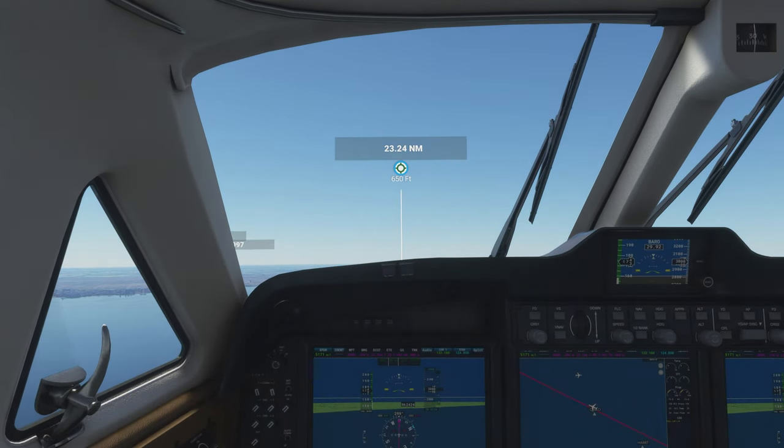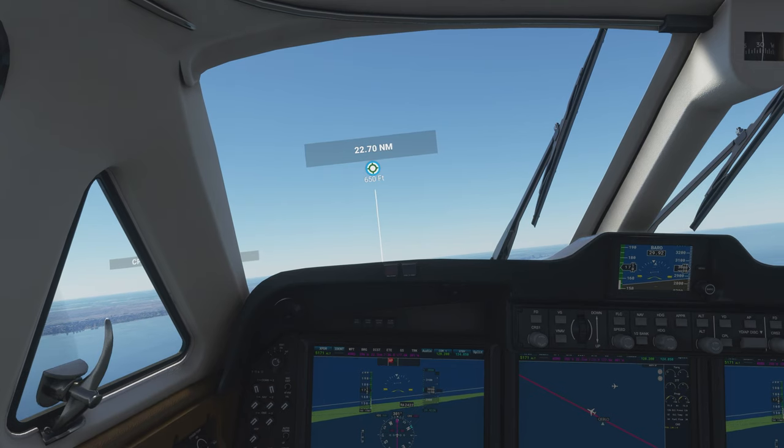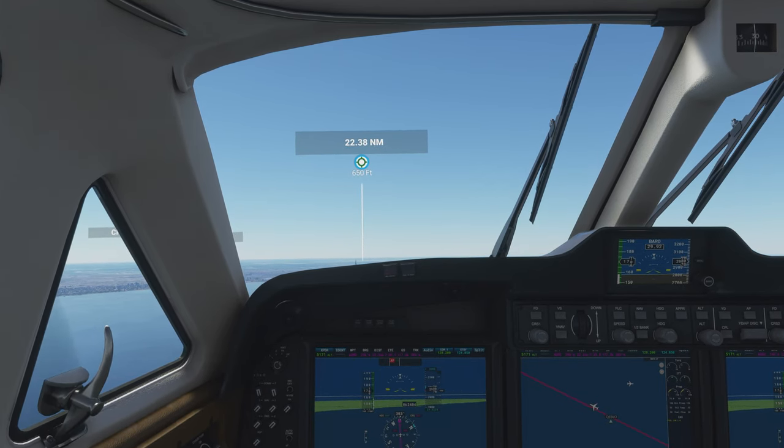Decimal 2 for KH441. Chicago approach KH441. Okay, I know this is a busy airspace. Okay, I need to take over from autopilot. 441 Chicago approach. Continue as planned. Altimeter 290.902. And we need to start descending.